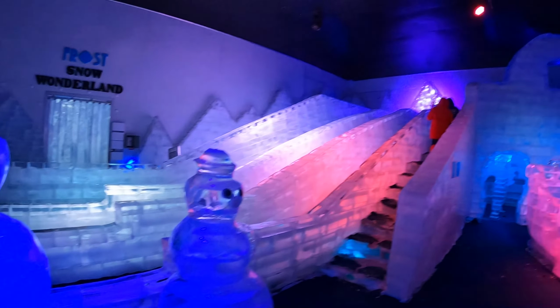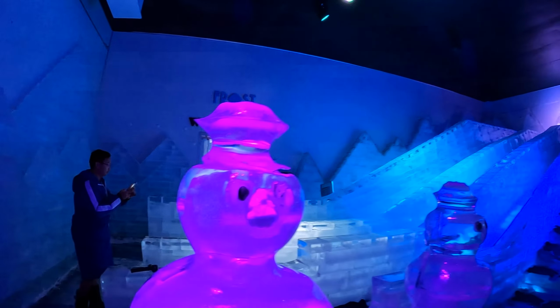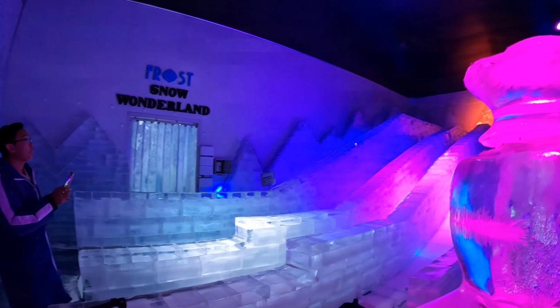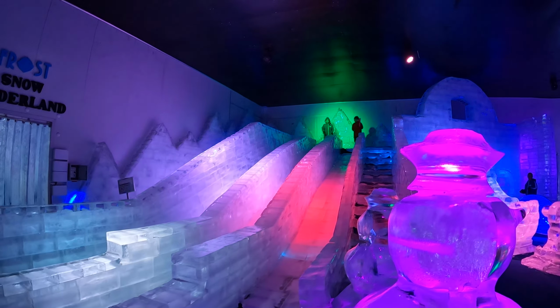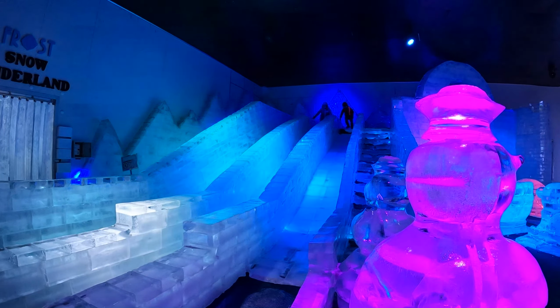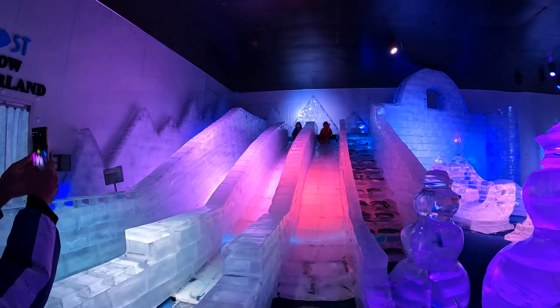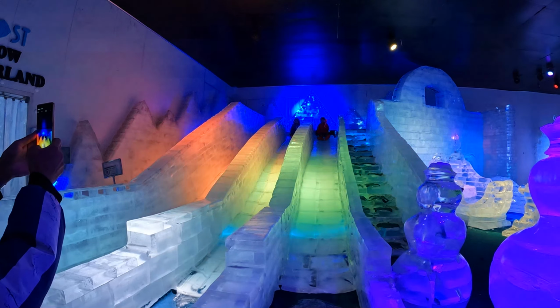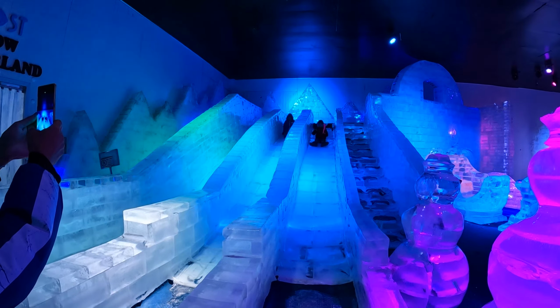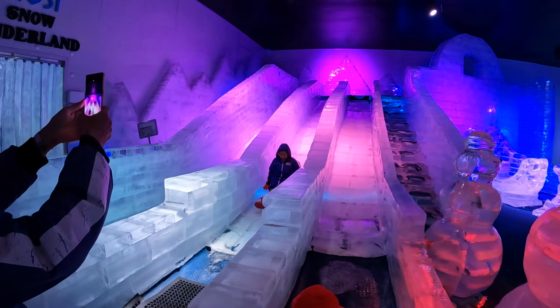Sculptures there, bears and snowmen, etc. And a few children there going up to try the slides out. Father in control of the GoPro to get some decent video of them. But this is what it's all about, guys, isn't it? Coming out, finding something different if you're away for the weekend, and finding something interesting for the kids that they're going to participate and enjoy it.